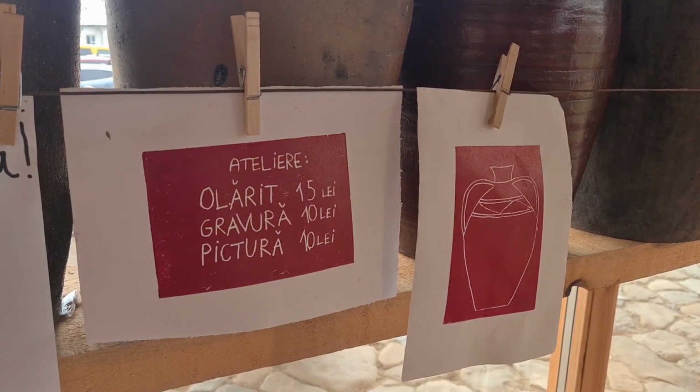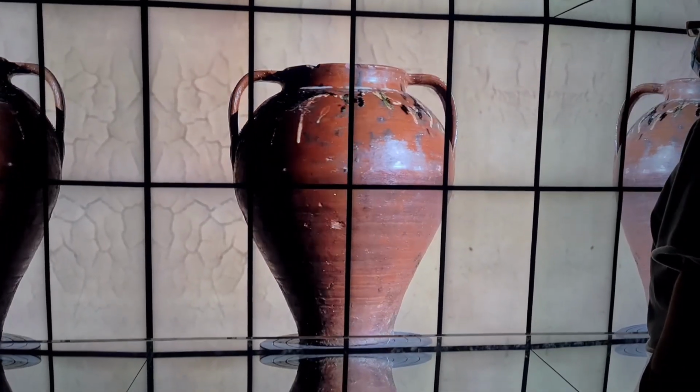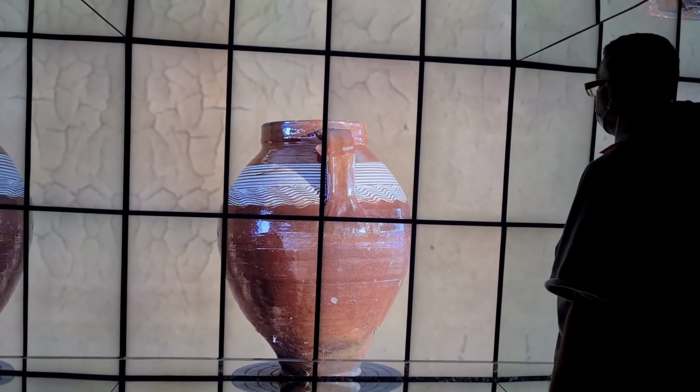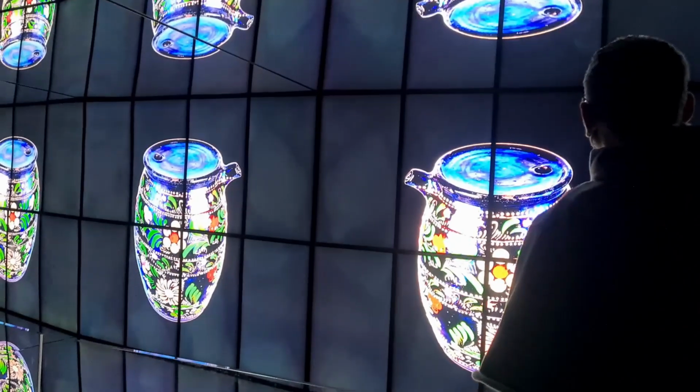As of last year, they also have a media room that provides an immersive experience while telling the story of this special village. All in all, it is a great way to spend the day. Just remember to bring your own drinks and snacks if you plan on staying longer.